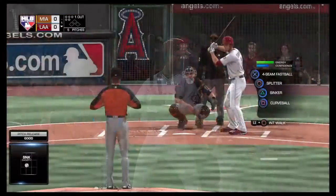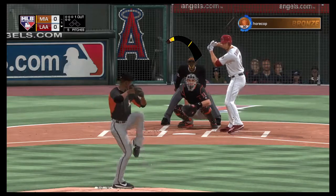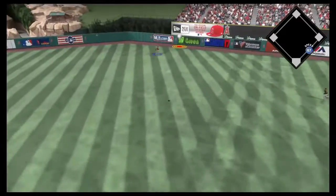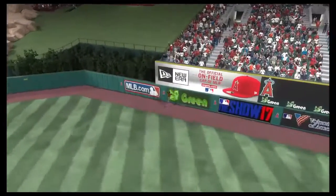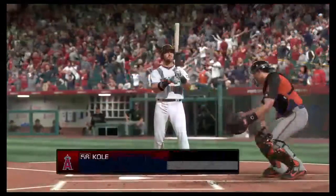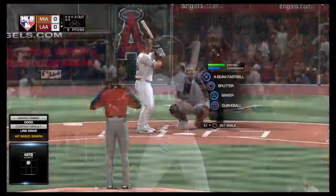In now is Andrelton Simmons, and he is proving to be something of a non-threat with a bat in his hands this year. The average isn't pretty. A swing and a drive to center field. That one's got a chance, and he will leap to make the acrobatic catch. Oh, man. Well done out there for the second out.